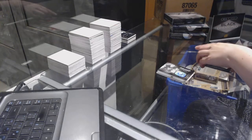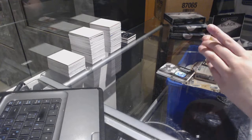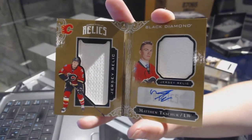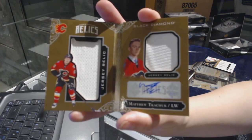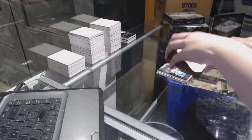We've got number /249, rookie booklet relics. Dual jersey auto for the Calgary Flames, Matthew Tkachuk. Rookie booklet, dual jersey auto, Matthew Tkachuk. It's a pretty cool one.